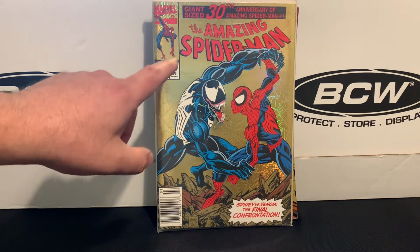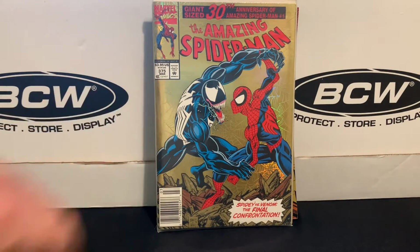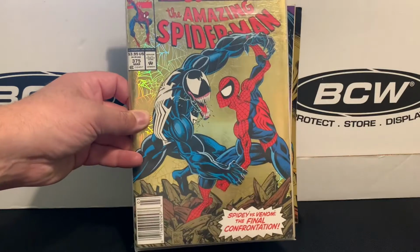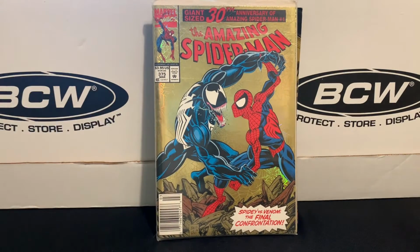375, I will say though, is a milestone issue. This is the 30th anniversary of Amazing Spider-Man. Kind of cool to have found that this year because we're celebrating his 60th anniversary this year. So that's a fun find. I love the 90s gimmick cover of that reflective kind of treatment as well. And then it's a newsstand, and this does have some significance. Again, I forget what it is offhand. I'll put it down below once I look that up. But that was a cool find.